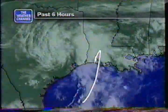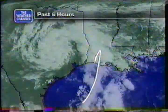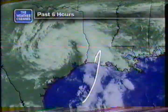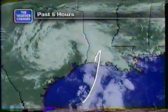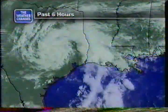Now, it turns out that this one has now passed east of the greater Houston metropolitan area, and the heaviest rain has been right near the Texas-Louisiana border, where amounts are still very heavy. New Orleans is also getting a bit of a break over here, but we do expect more precipitation to be headed that way from the west as time goes by.